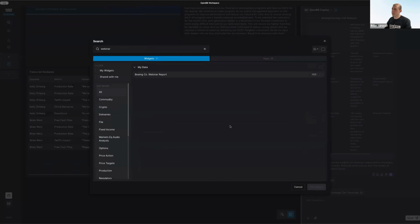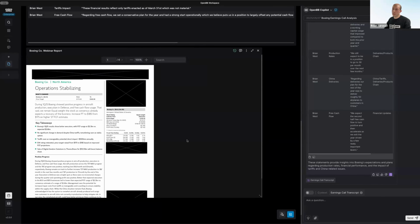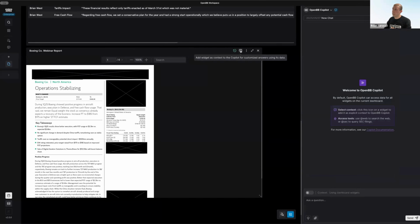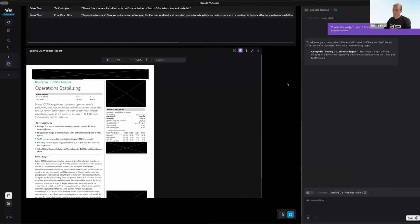So there's another way that I want to give as a simple example. You can analyze the sentiment. Let's say that in addition to the transcript, you want to look at what the analyst view is based on some research report and things of that nature. You can do this on the fly. This was the example that I want to go through. You can essentially drag and drop files. They don't have to come from a custom backend. So you can work with even highly formatted PDF files, like these types of analyst reports, and ask what this analyst's read of China and tariff issues is after the announcement. I can have a conversation and see what the sentiment is about the analyst report and so on, like how much they read into it.